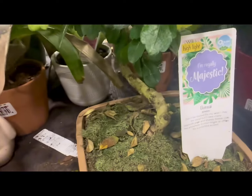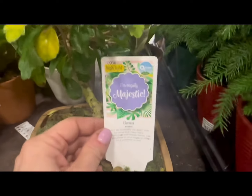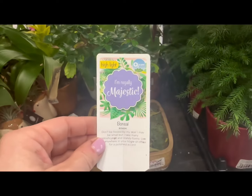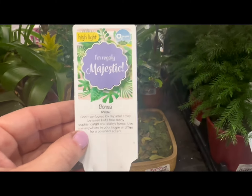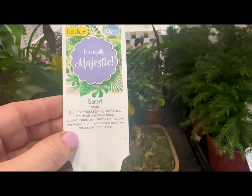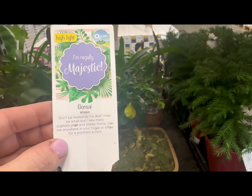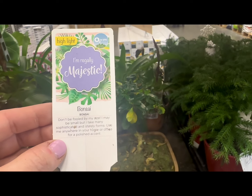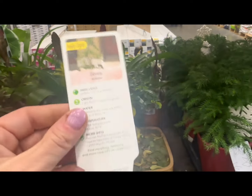Look at the trunk, guys. There's moss on the bottom. Let's look at the tag. As always, this is a highlight plant. I'm really majestic. Bonsai plant. Don't be fooled by my size. I may be small, but I take many sophisticated and stately forms. Use me anywhere in your home or office for a polished accent, guys.